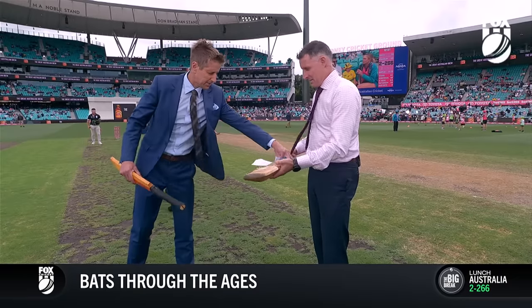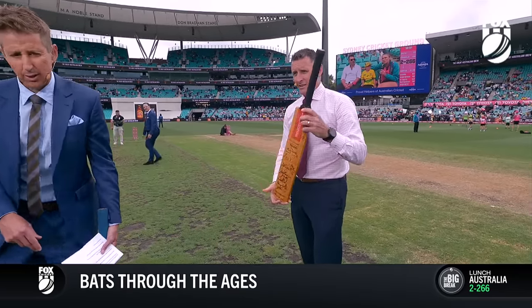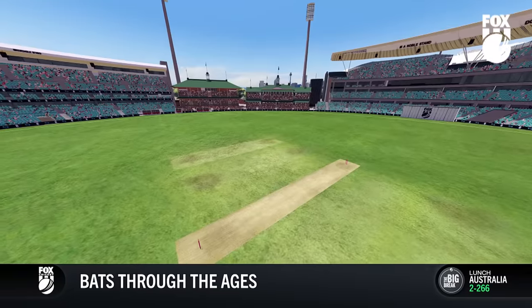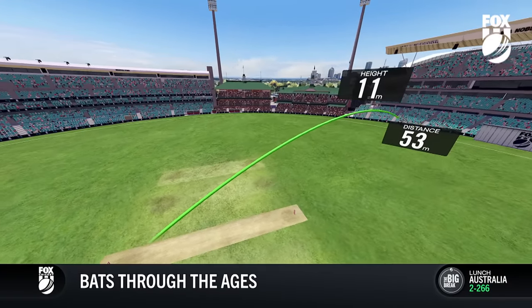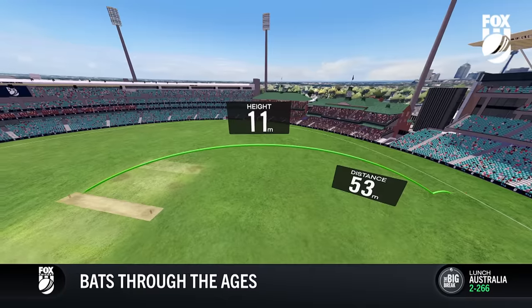You hold that one there, Huss. This is the next bat we're going to use. Am I allowed to use this one? All right, let's have a look. We'll have a look on the monitor here. Just get that flat down. It's got all the autographs on it. There you go. So yours went 53 metres with Kerry's bat.